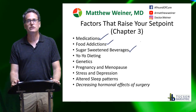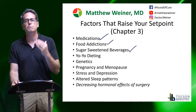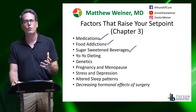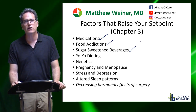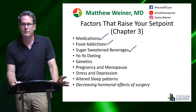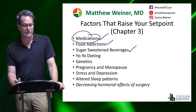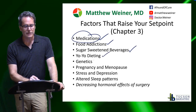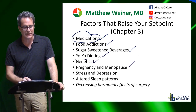Sugar-sweetened beverages. If you are drinking anything that contains calories and you've had bariatric surgery, please stop right now. You will regain a huge amount of weight, maybe all of the weight and then some. When I see someone who's regained all of their weight after bariatric surgery, it's almost always at least partially driven by sugar-sweetened beverages. Yo-yo dieting is the other reason I see where people regain all of their weight. Genetics can't do anything to change this. Pregnancy and menopause generally can't change this.